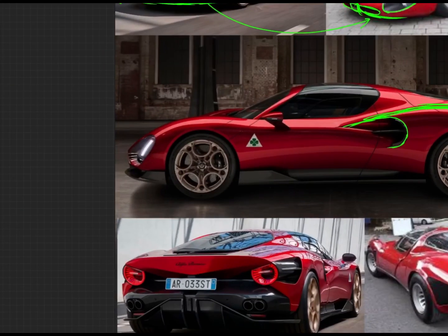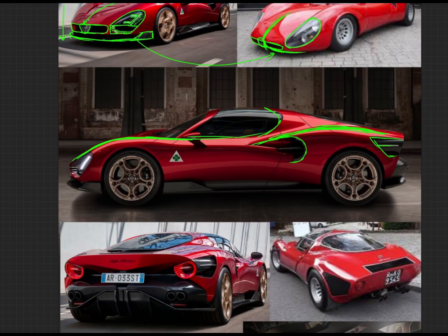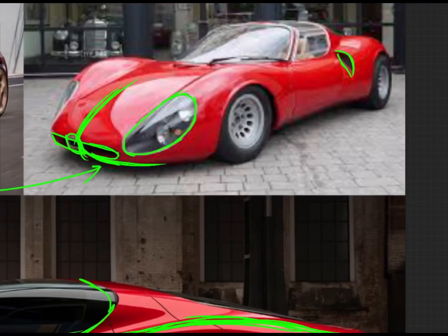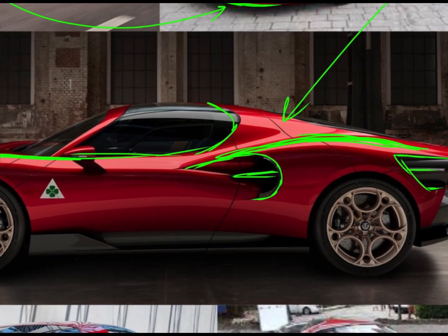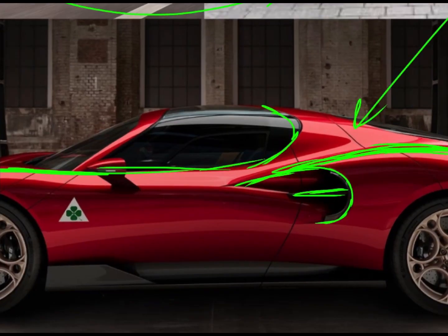You have the rear muscle that goes over like this, and then you also have another pretty dramatic line going over the front wheel, and that connects to the greenhouse area. Again, one of the things that I really want to emphasize is how a lot of the features on the original, like the side intake for example, have been carried over, except on this modern version they've been adapted a little bit and redesigned almost to give it the look of a 21st century supercar.